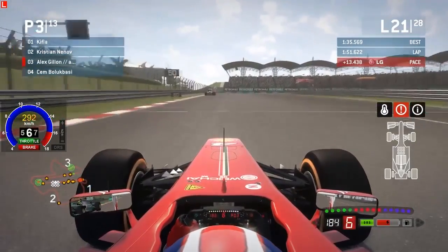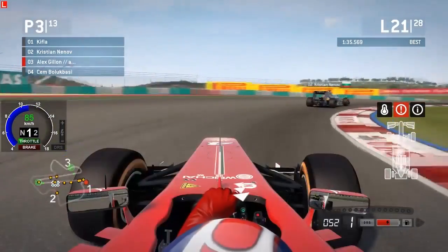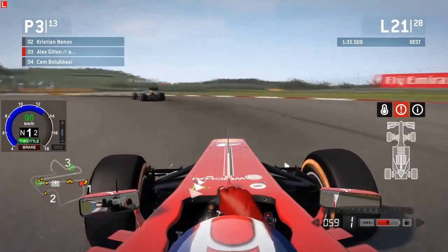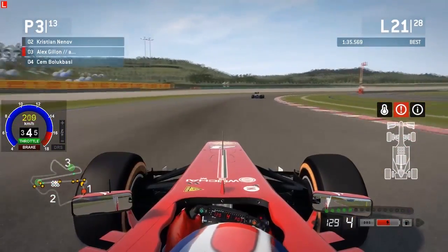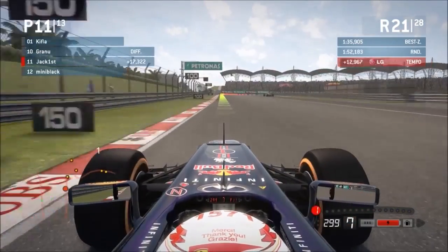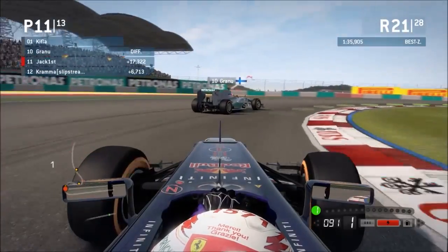out of the pits, as Alex moves ahead of several cars in the pits and up into a net 3rd place position, just behind Kristian Nenov now as he gets past Cem Bolukbasi, who again I do believe is going to have to pit one more time for the option tires. And moving on board now with Jack first, as Granu is coming out of the pits just ahead of him in the Mercedes.